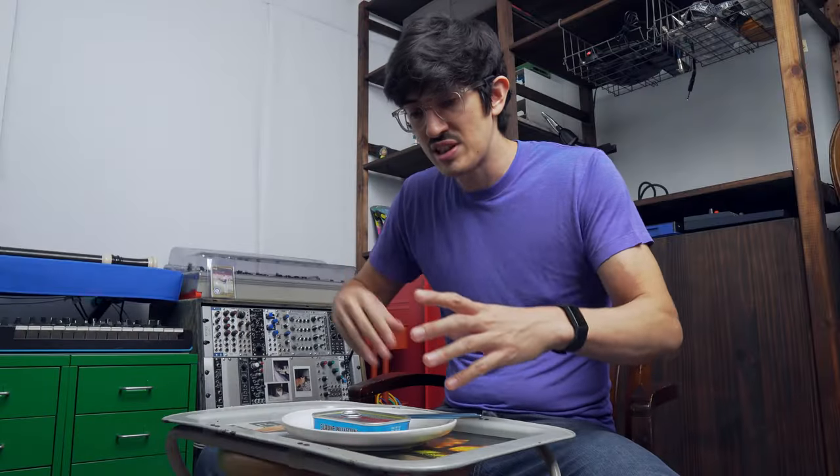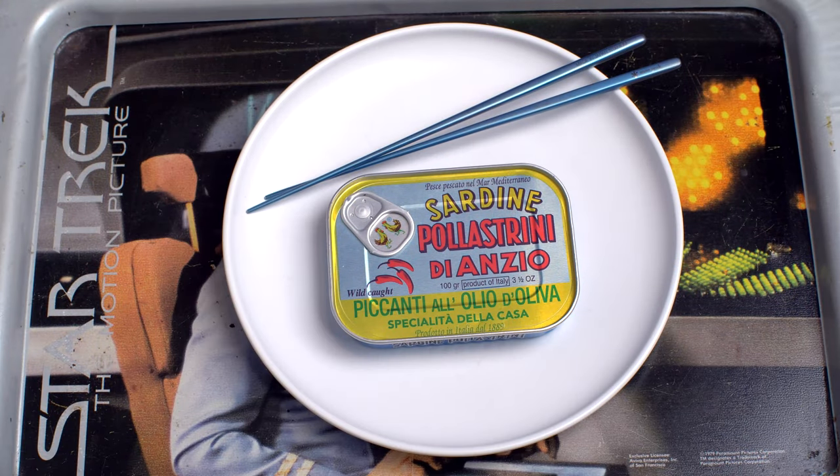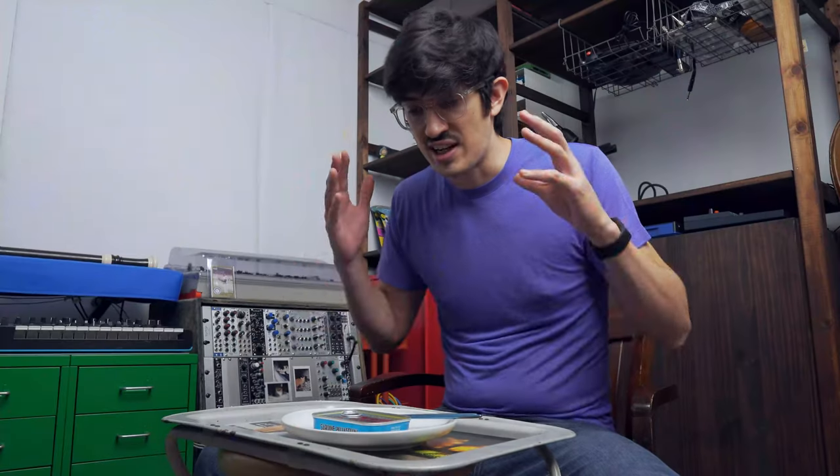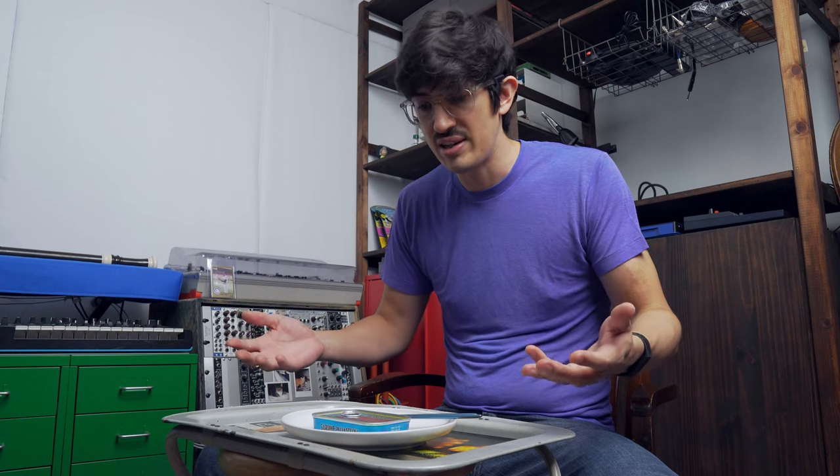And today we're just gonna try the spicy olive oil ones, which I think for somebody like myself, that's the flagship can. This is the one that you wanna eat over the sink. It's got everything you need. It's got the sardines, it's got the oil, it's got the spice, right?